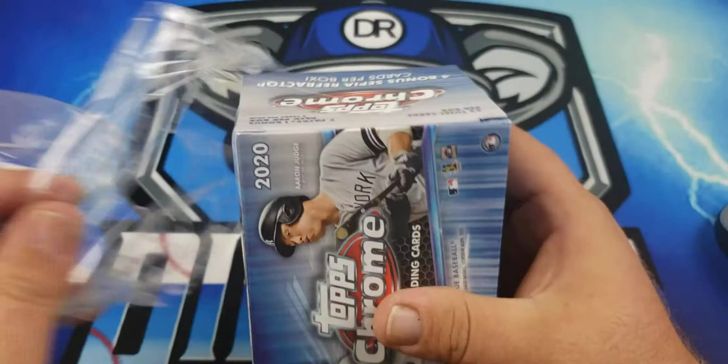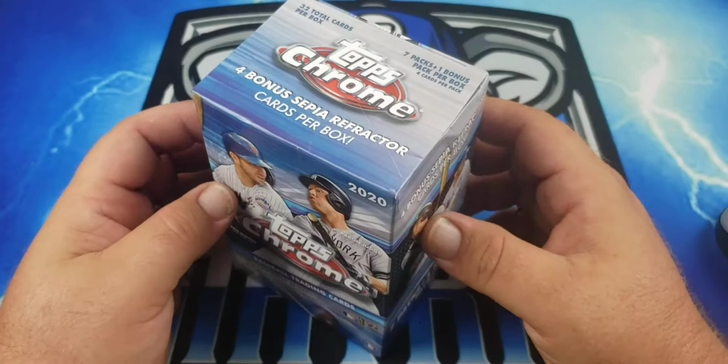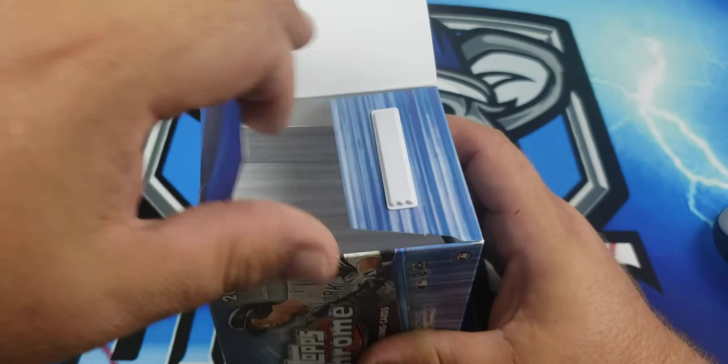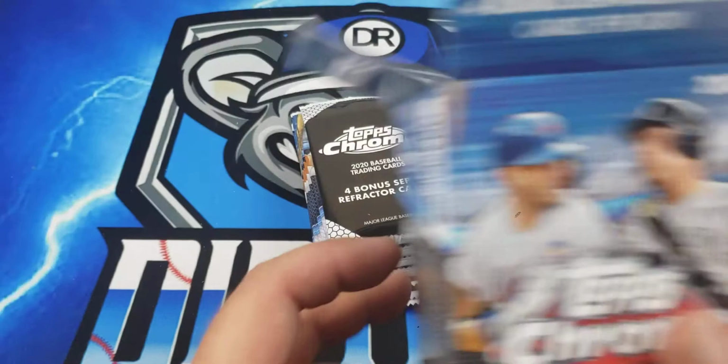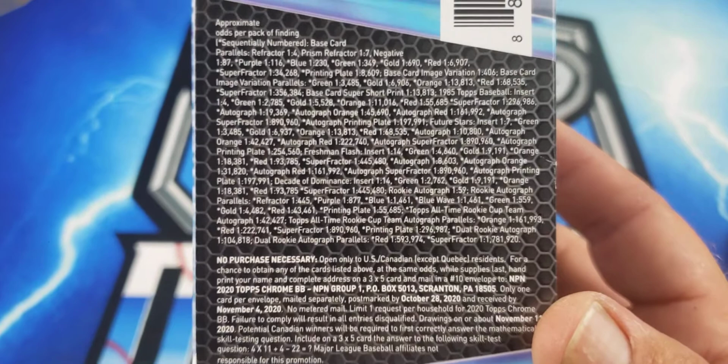So, with these things going for like $45-$50 now, some people are still doing $35-$40, ripped and shipped, if you get lucky and you have a good breaker. But most of them on eBay are averaging about, if you average it out, $43. So if you're looking for the no purchase necessary information, there you go. Pause it now.